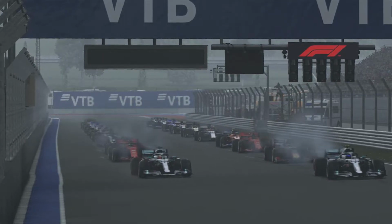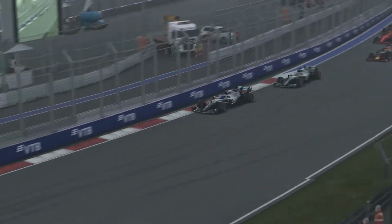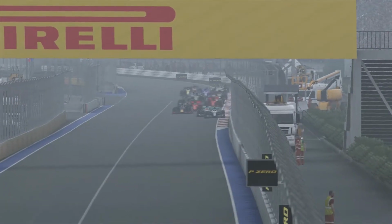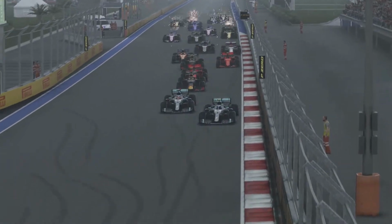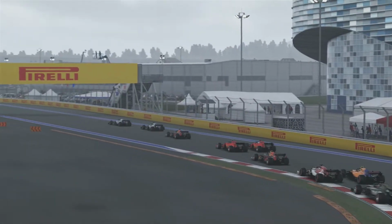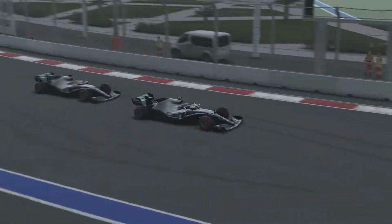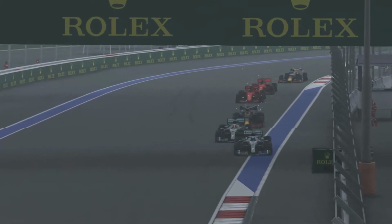Lights out and away we go. Not the best start for me, I'm not going to lie to you. I'm going to slot in. Hamilton's going to get the run, which is perfectly fine. I know that's coming. Went in too deep into one. Just going to try and hold the middle of the circuit here to stop Hamilton from having any edge.